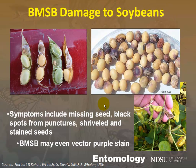The damage caused to soybean is to the seed. The seeds will become very small and shriveled, and they can also vector a purple stain to the seed. In the lower right hand corner, you can see what the damage looks like in the field, where you have a shriveled up, shrunken pod.